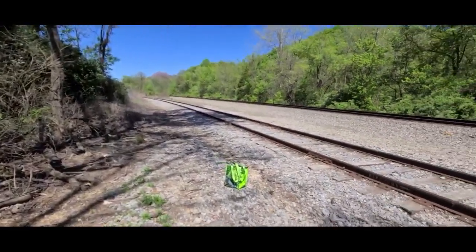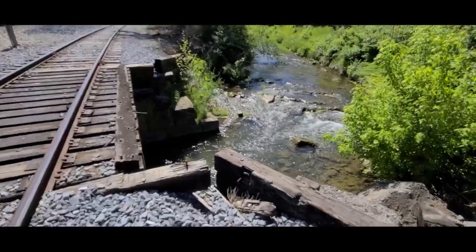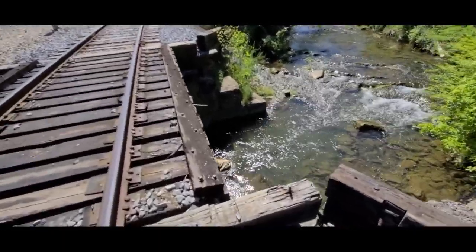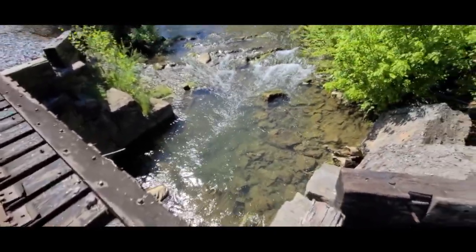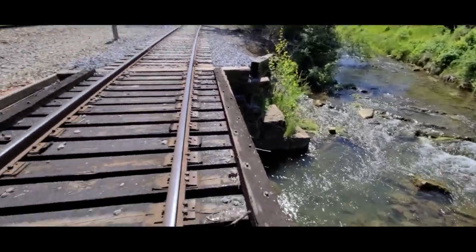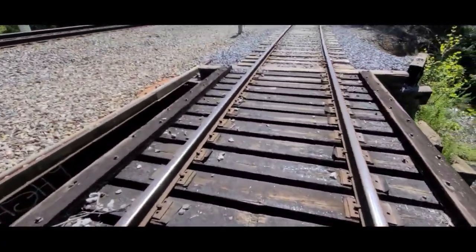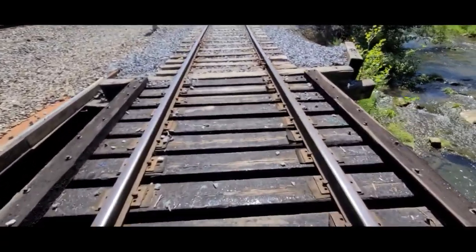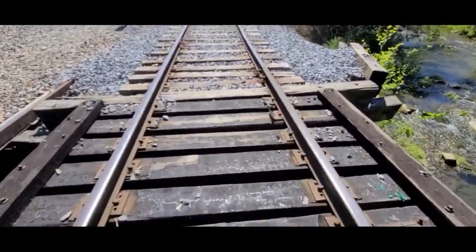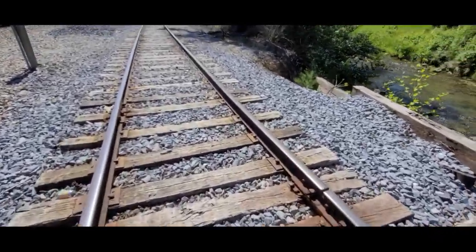There's a little creek not far from here under the tracks. And there's that little creek. I've always loved railroad trestles. Something about them. If you Google Huey P. Long Bridge, New Orleans, that's my favorite railroad bridge in the world. Been over it so many times.